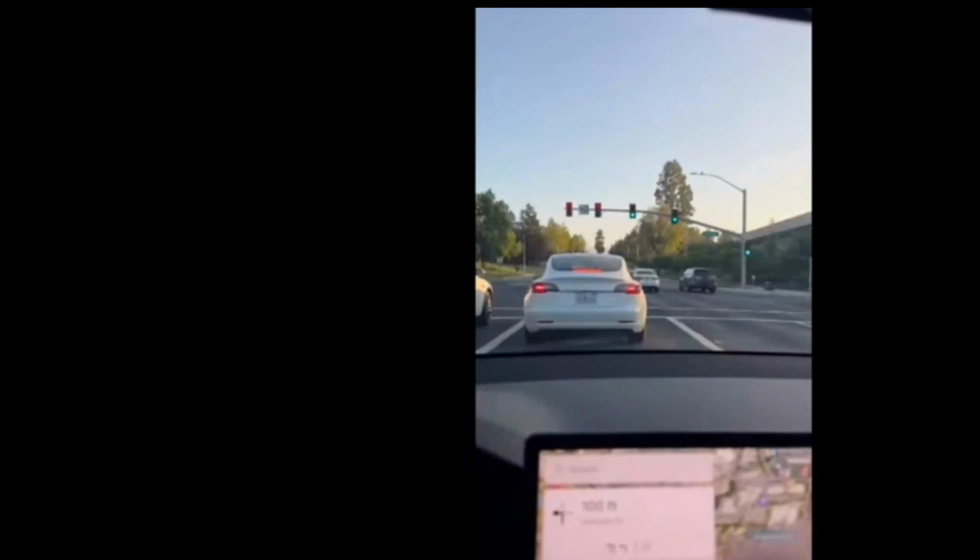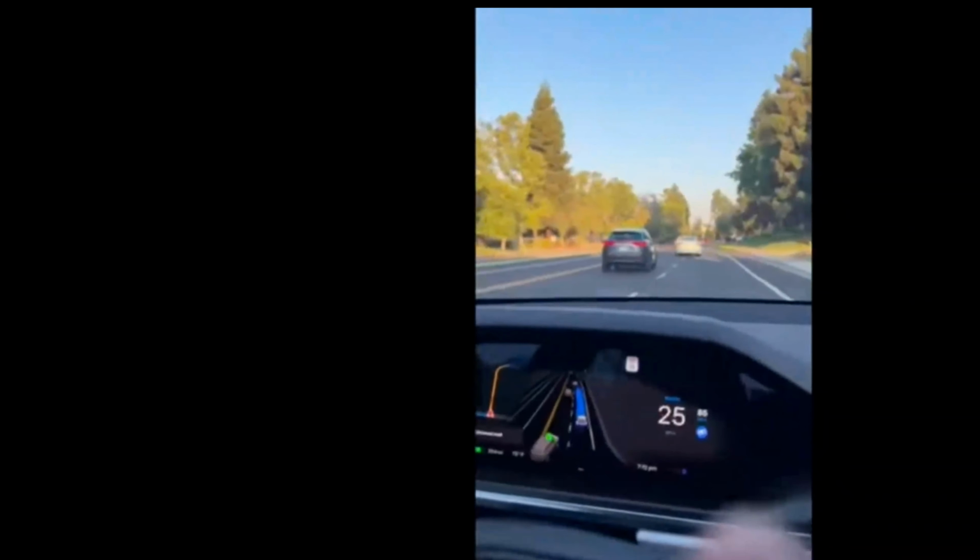Yeah, this is a fairly tricky light. You've got two controlled lefts and two straight, basically two turn lanes and two straight lanes. And it's sort of like a merge after this turn, which is also interesting because it's turn and merge simultaneously. Yeah, it's going to turn and merge simultaneously, which is tricky. Yeah. Cool. Real smooth merge.